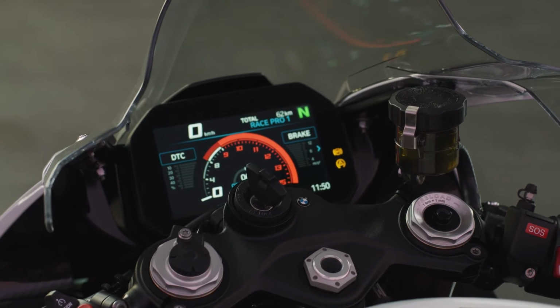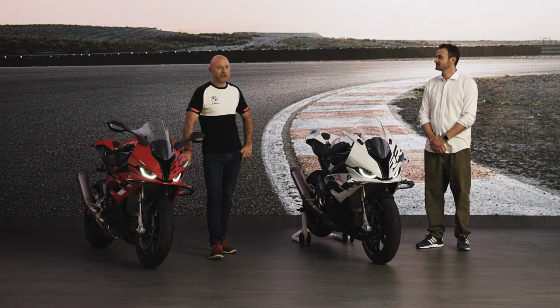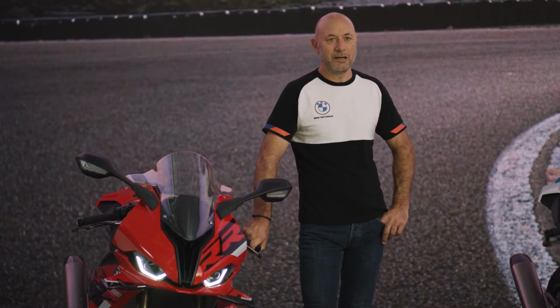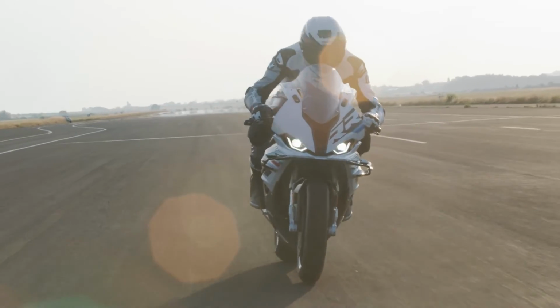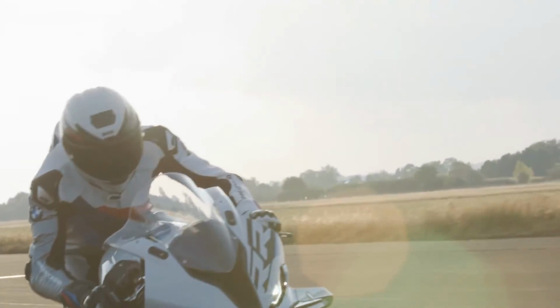The innovative 6.5-inch TFT color display will now always start in the last screen used on the previous ride. If it comes to a change of gear, the whole rev counter starts to flash. In the Pro mode, the factory settings are now displayed. The new Race Pro mode now supports 100% connectivity. And also new in the Race Pro, the rider may now also select the road damping setup for the DDC.